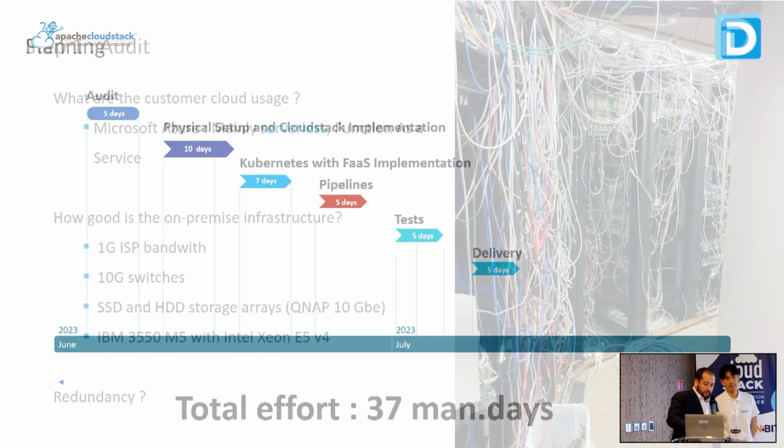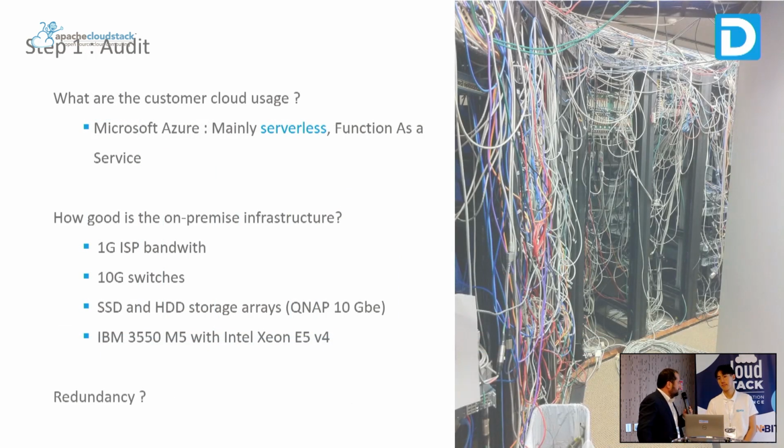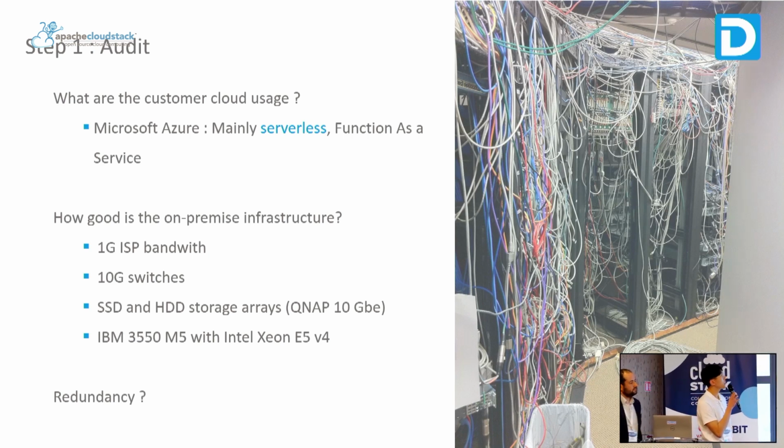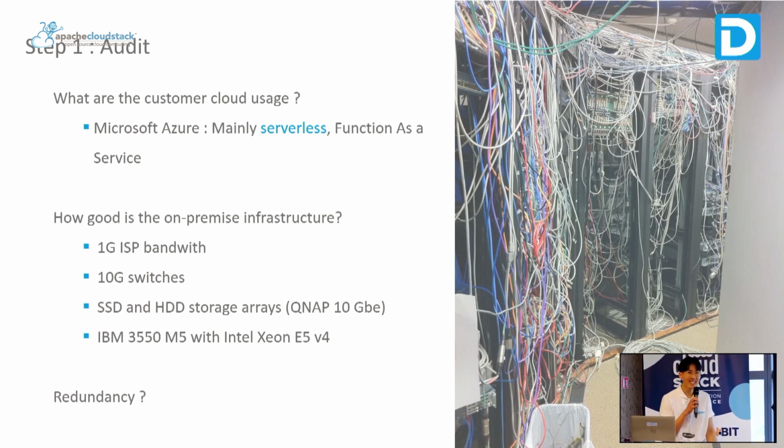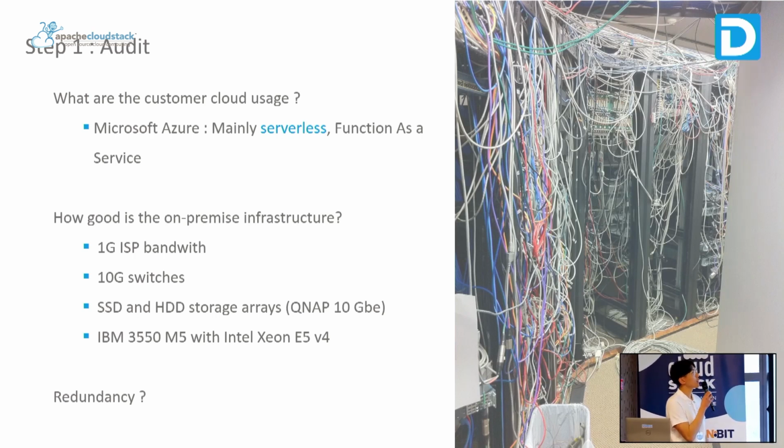Now, Joffrey, if we go back to the first step, the important one, the audit, can you? Yeah. Sure. So we started with the audit to grasp a clear picture of the customer infrastructure. So first, what do they use on the cloud? They were mainly using Microsoft Azure for its serverless component called Azure Function. It's basically function as a service by Microsoft.